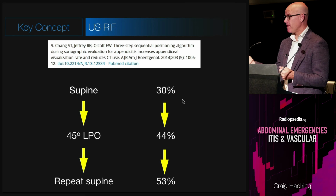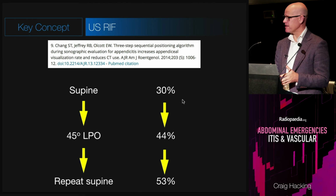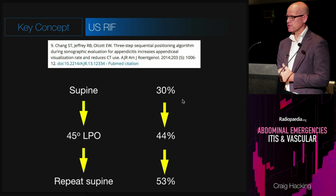And that's great. That might mean you're saving that 25-year-old female from having a CT. So it's a really good, important lesson that dynamic ultrasound and moving the patient is a really important part of what the sonographer will do.